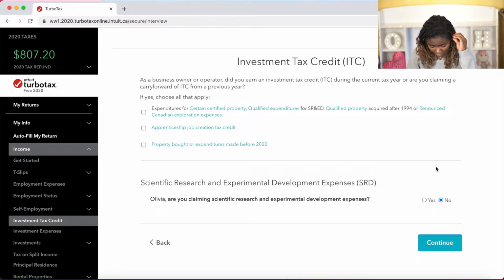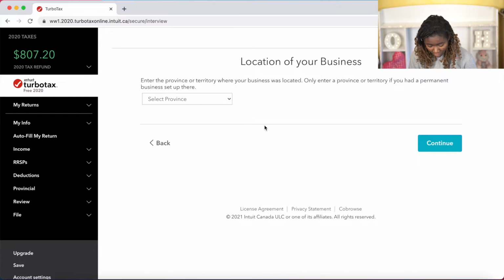Investment tax credit: expenditures for certain certified property, qualified expenditures for SR and ED, qualified property acquired after 1994 or renounced Canadian exploration expenses, apprenticeship job creation tax credit, property bought or expenditures made before 2020, scientific research and experimental development expenses, SRED. Olivia, are you claiming scientific research and experimental development expenses? No, I'm not. So I'm not checking any of these boxes, and I'm not claiming scientific research. Location of my business is Ontario. Continue.